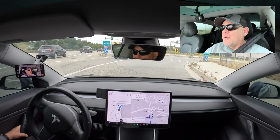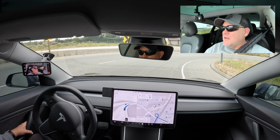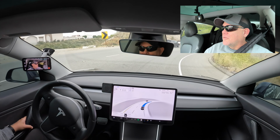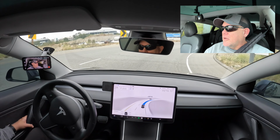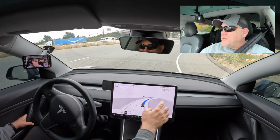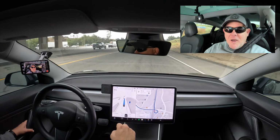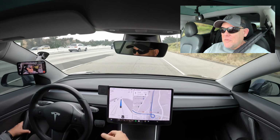Okay, here we go. Here's the big roundabout kind of on-ramp, which is, you know, typical of many on-ramps across the US. Oh, I'm glad I'm not on the other side of the freeway. It's backed up. By the way, did you know you could do this when you have full self-driving? Oh, wow, nice launch into the freeway. This is great. This is how it should be.